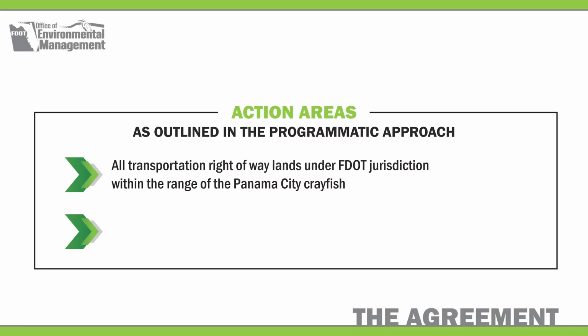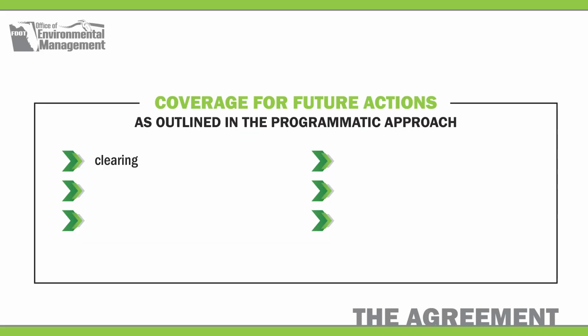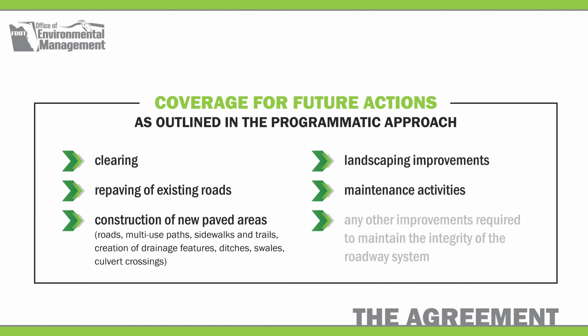As further outlined in the programmatic approach, the action area includes all transportation right-of-way under DOT jurisdiction within the range of the Panama City crayfish, and additional nearby lands needed for future transportation right-of-way and stormwater facilities. It also gives DOT coverage for future actions including clearing, repaving of existing roads, construction of new paved areas, landscaping improvements, maintenance activities, and any other improvements required to maintain the integrity of the roadway system.